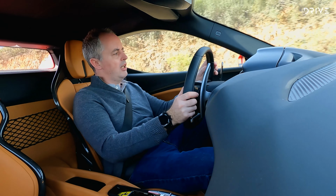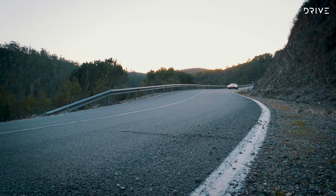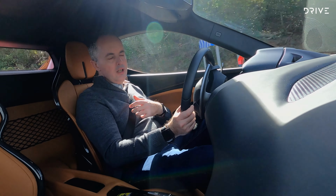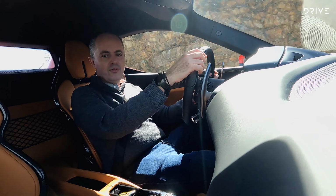You can be going along at a 5/10 pace, 6/10 pace, and you can feel the car working around you. You can feel it basically invisibly helping you out. It doesn't feel like it's excessive intervention. You're very rarely aware of the dynamic systems and what they're doing. All you're aware of is that it flows down the road.